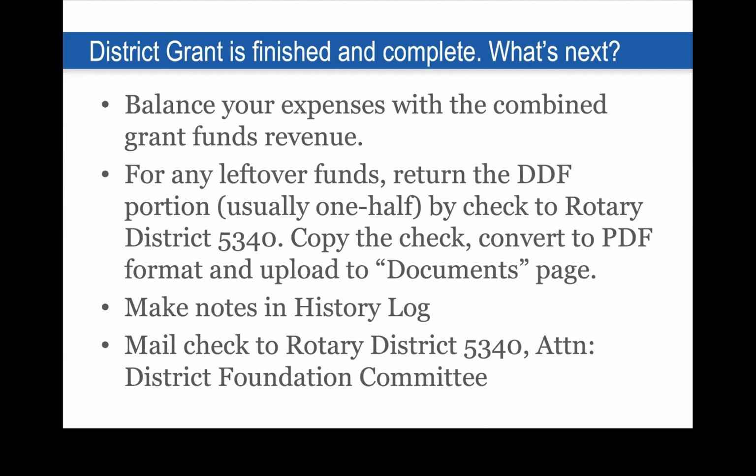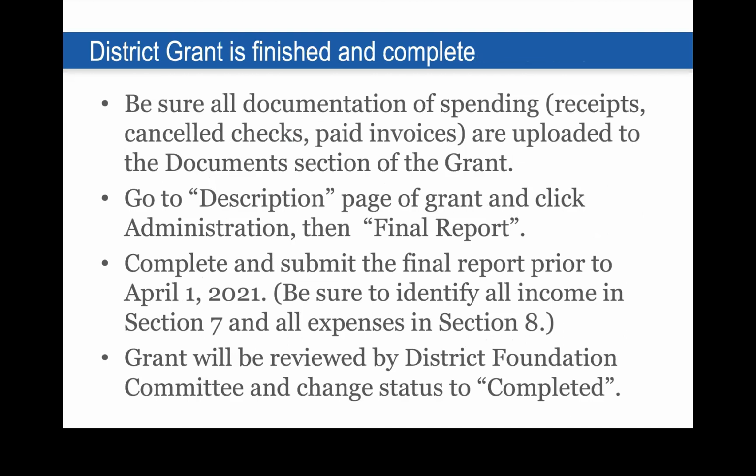And make a note in the history log of things like this. So when we go back and look at the history log for the project at some future point in time, it's helpful in remembering what has happened in the past.